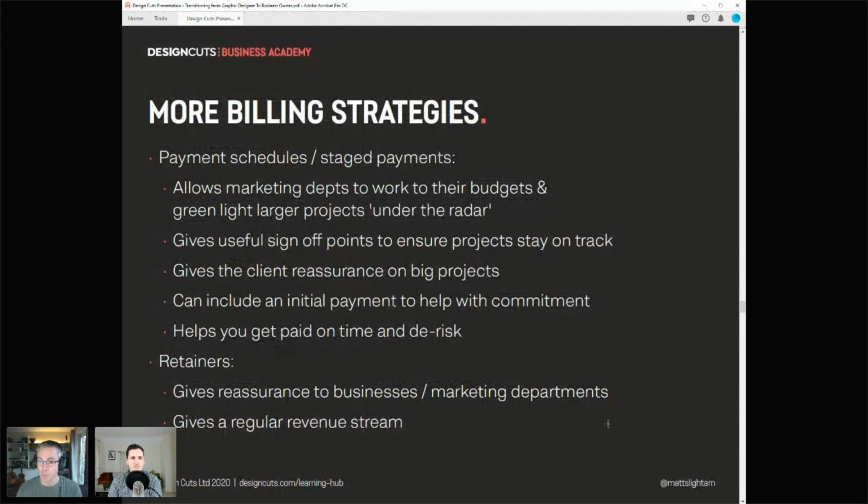Say it's a website again: there's an initial background phase, which they pay for, and then there's an initial wireframing and design stage. They pay for that at the end, after sign off. Then there's the design phase, sign it off, pay for it. Then there's a build phase, sign it off, pay for it. And then maybe there's a phase of testing for the client afterwards, to give them the assurance that it's going to work. That's super quick. That is where the final payment goes.